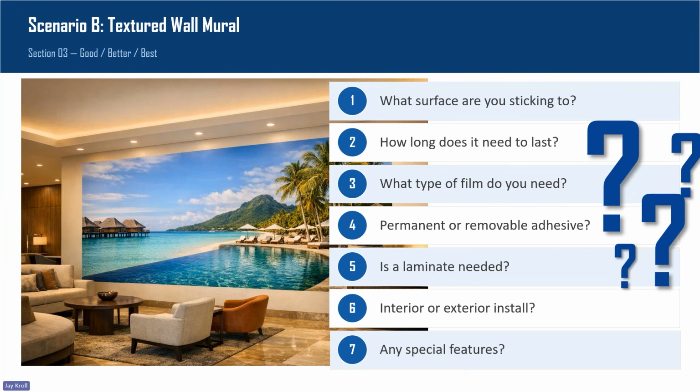How long does it need to last? They want this 3 to 5 years indoor, ideally with some level of clean removability at the end. But the hold, again, is the priority. We don't want to destroy the wall on the way out, so we lean towards that removable, repositionable type adhesive for the wall graphics. But we do need something that's aggressive enough to hold on to that slight texture for years. And that's pretty specific.